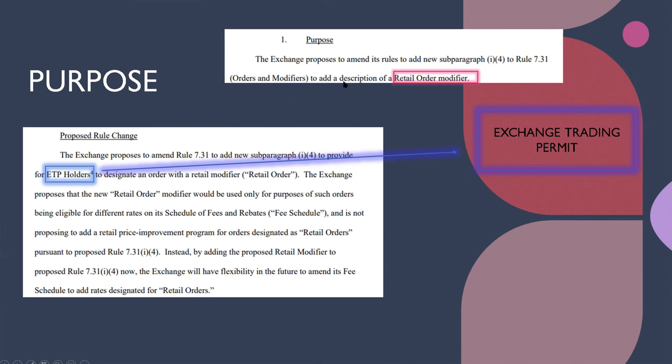Now, the purpose of this, again, is to add a description of a retail order modifier. The exchange proposes to amend Rule 7.31 to add new subparagraph I-4 to provide for ETP holders, an ETP holder being an exchange trading permit, to designate an order with a retail modifier. The exchange proposes that the new retail order modifier would be used only for purposes of such orders being eligible for different rates on its schedule of fees and rebates, and is not proposing to add a retail price improvement program for orders designated as retail orders.